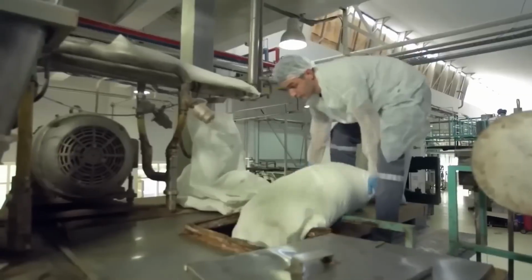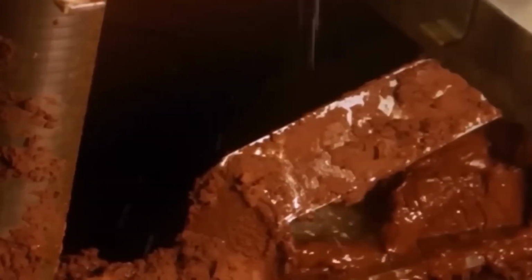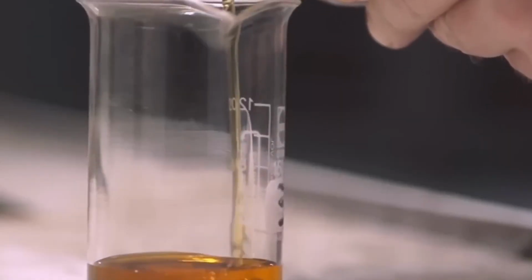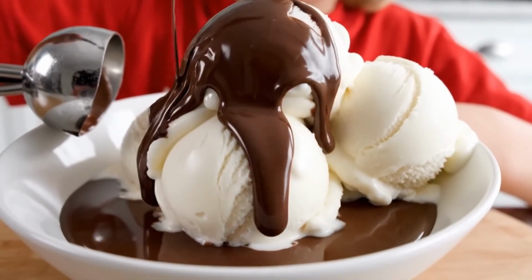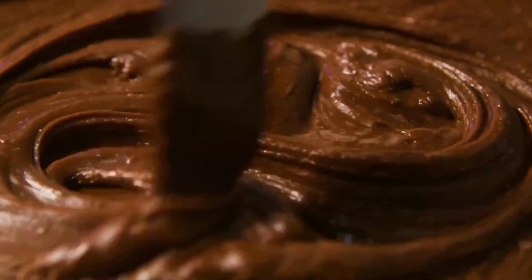Quality sensors measure particle size every 30 seconds, and if measurements drift outside acceptable ranges, automated systems shut down the entire grinding operation instantly. Here's where everything can go catastrophically wrong: the blending phase. The hazelnut paste, cocoa paste, powdered milk, sugar, palm oil, and lecithin must combine in exact proportions while maintaining temperature control across the entire mixture.